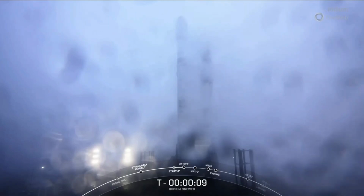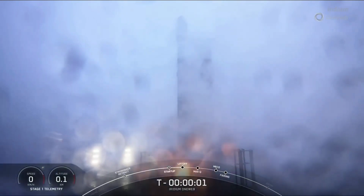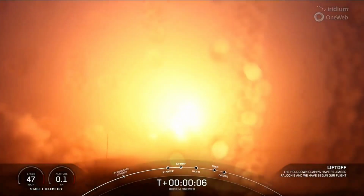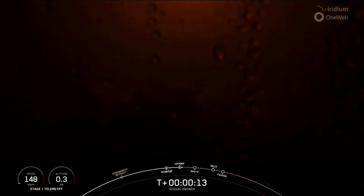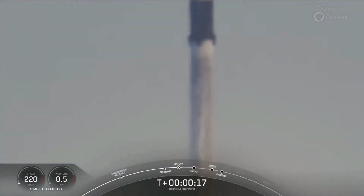10, 9, 8, 7, 6, 5, 4, 3, 2, 1. Full power. Liftoff of Iridium OneWeb. Vehicle's pitching downrange. M1D chamber pressure is nominal.